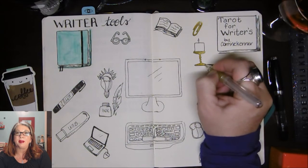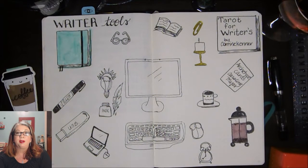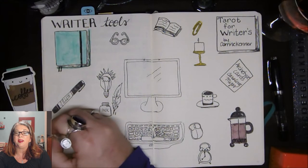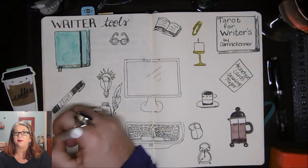So the next thing I'm coloring is a paper clip, and I don't have gold paper clips, I don't think. I might, but I thought doing it in a little bit different way would be kind of cute. I have different colored paper clips. So all these things are just little doodads that I think are sort of some tools that you don't really think about on a regular basis.